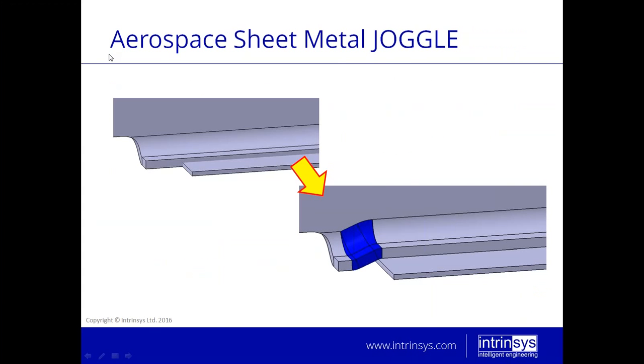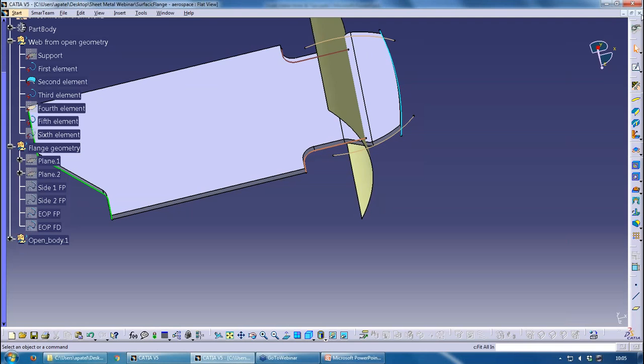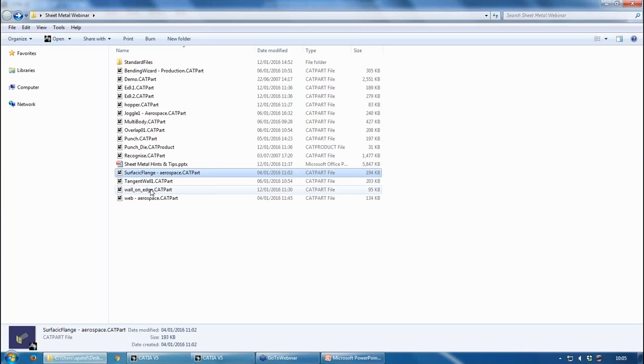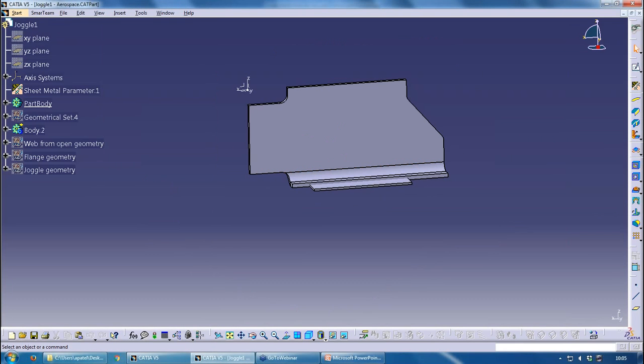And then finally, the other tool in the aerospace sheet metal design is the joggle. So let's say I had maybe a sheet metal part I needed to go over, I can quickly do that by creating a joggle on the fly. So let's have a look at that. Let's find my joggle, again in the aerospace sheet metal design workbench.